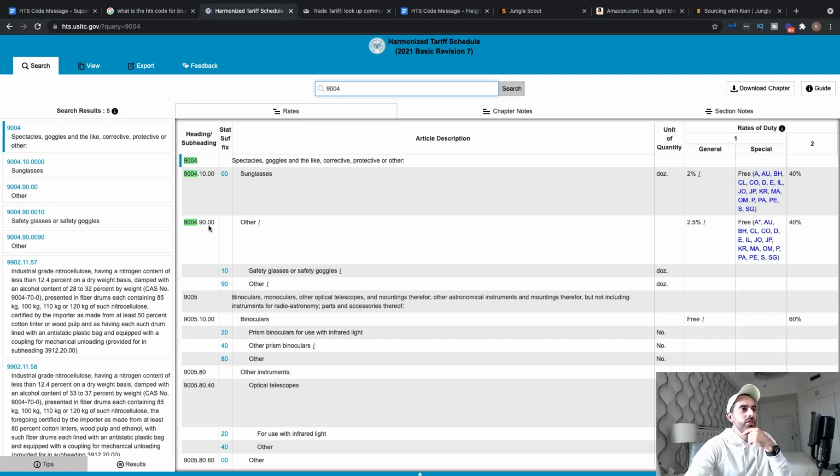900410 is sunglasses, and these are not sunglasses, they're blue light blocking glasses, but other is a pretty safe classification, 9004.90.00. And here we can check what is the duty percentage. So it's 2% for sunglasses and it's 2.5% for other. So you might want to have some sort of shade and import it as sunglasses to save on that 0.5%. Now this is a column which is like which countries are free from import duty. So it's 2% from anywhere else apart from these countries.